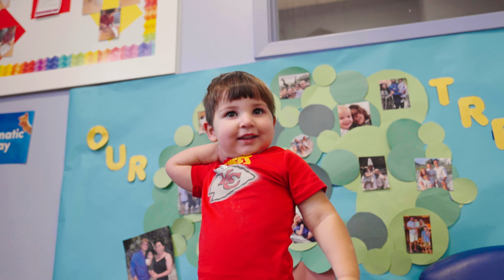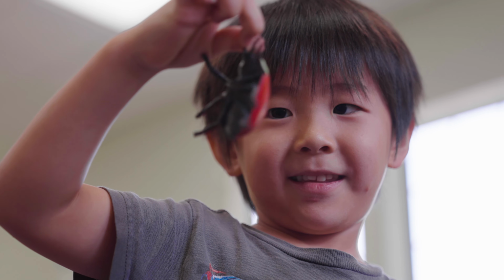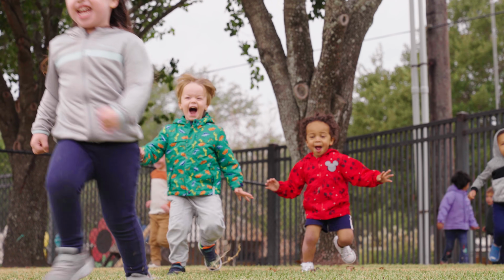Remember, every child is unique, with their own interests and personality, and every child grows at their own pace in their own way, and that's what makes your child special.